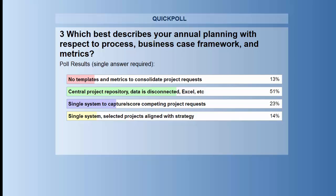and PowerPoint for actually demonstrating and presenting the business case. We have the third option with 23% of the weighting. We are centralizing all requests and scoring them for multiple dimensions, 23% of the weighting, and only 14% following the full portfolio optimization process that Carl mentioned, specifically aligning project requests against strategy.